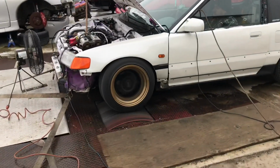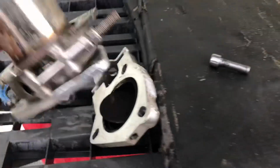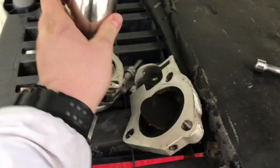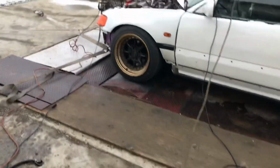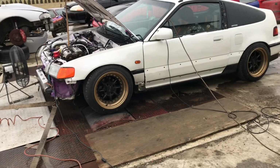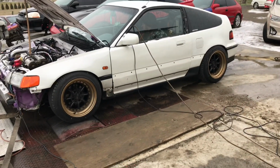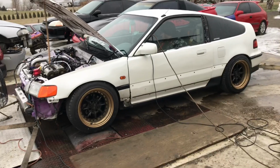That sounded nice though. We might have to open that freaking cutout. Had to get rid of this stupid cutout. Erwin, we told you not to run this. There we go. Now it sounds like it's opened up. There we go. Now it sounds better. Let me get rid of that freaking cutout.